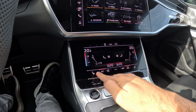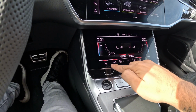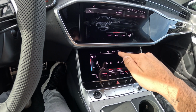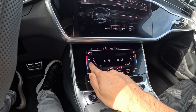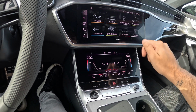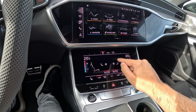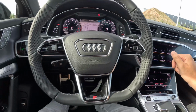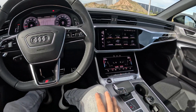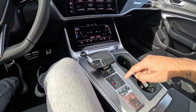Oh, and both front seats have heated seats, which is perfect for cold days. You can even sync both sides so they adjust at the same time, which is super handy. The start stop button is located right here. All the buttons really feel great to touch. Audi always nails the small details like this.